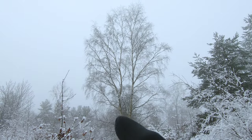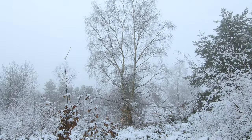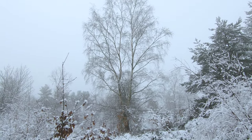I think I'll take a shot of this fella. The sky is really foggy now. It's getting really quite dense. It gives us a little bit of contrast. I can play with that a little bit easier.